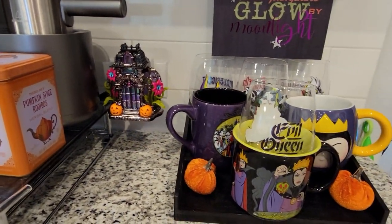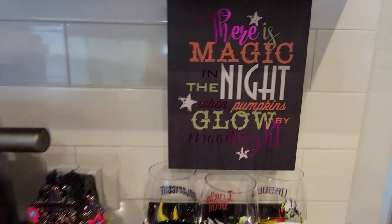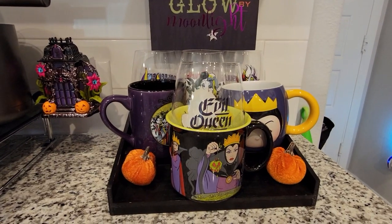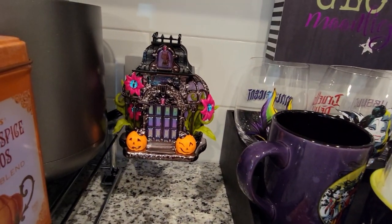Then we have my little haunted house plug-in from Bath & Body Works, and this sign is also new. It says, "There is magic in the night when pumpkins glow by moonlight," and I just love the foiling on that sign. When the light hits it, it just kind of glows, and I love it.